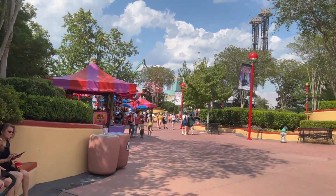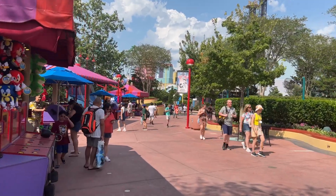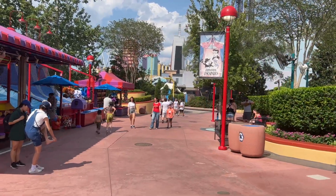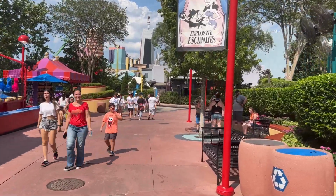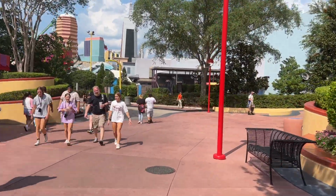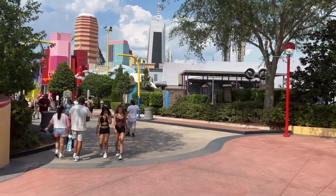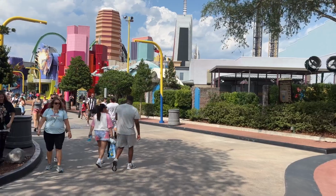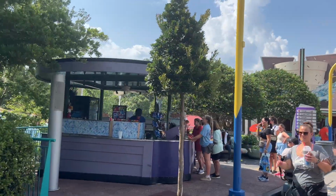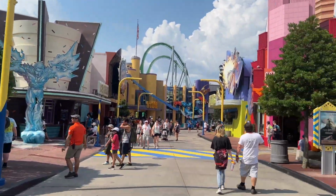All right, so coming through, we're making short work of Islands of Adventure here. Coming into the game area. And there's nothing in this area regarding Coca-Cola Freestyle, but we're coming up to the Marvel section, the next area of the park that we're entering. And there are a few kiosks, for sure, in Islands of Adventure. The first stop is going to be right here on the left at the Lemon Slush. You can absolutely do your freestyle options there.